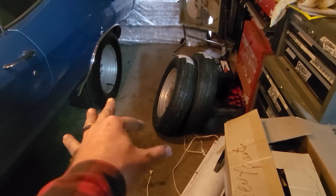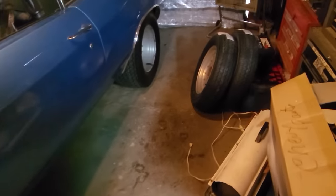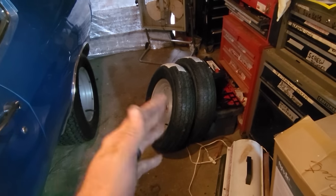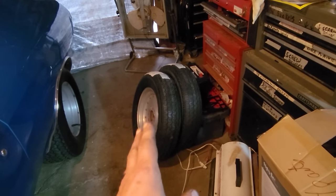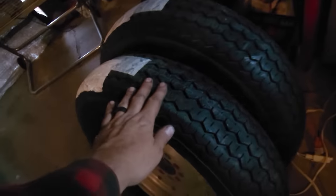Time to get the now matching, kind of classic pattern Mickey Thompsons up on the front. The nice thing is these are actually DOT. They're a lot heavier, but they have a much heavier sidewall, plus they're DOT, and they're going to do a lot better in the rain than a traditional front runner for drag racing. They don't really have any sort of tread on them. Feel a little bit more comfortable with this.